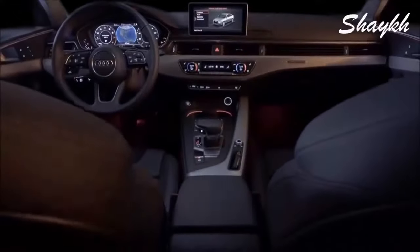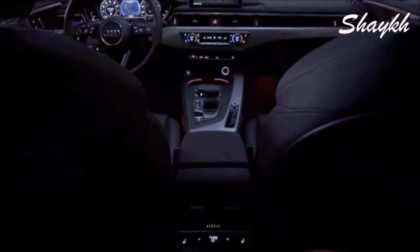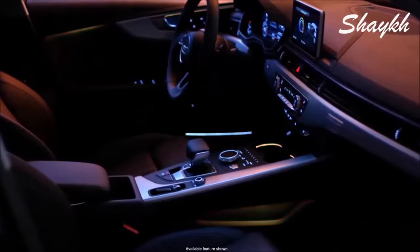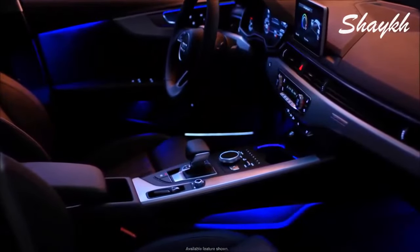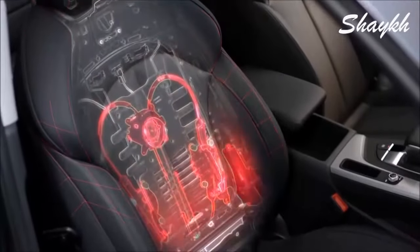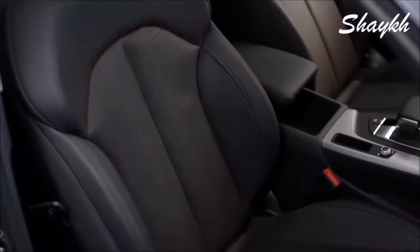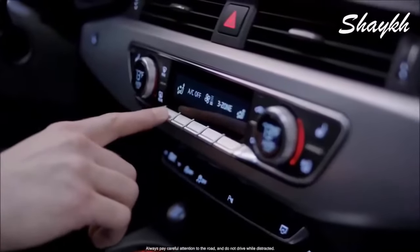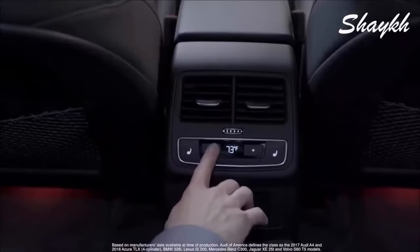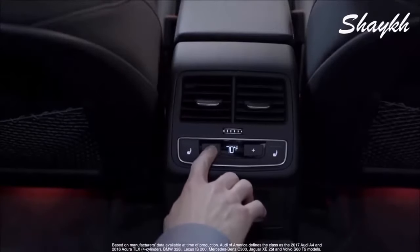Interior dimensions have increased, now with more shoulder width, headspace, and rear legroom than its predecessor. Ambient LED lighting illuminates the cabin and can be customized to choice. Premium leather-appointed front seats with full electric adjustment and lumbar back support are available, as well as heating and ventilation. The climate controls reduce clutter by using touch-sensitive buttons, while the independent rear zone receives the only digitized control available in its class.